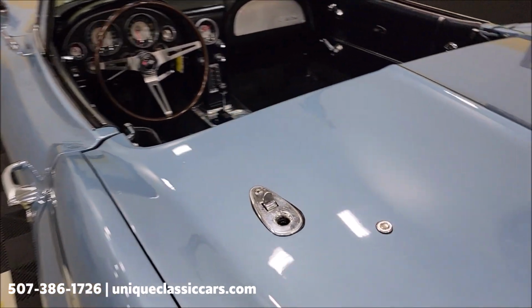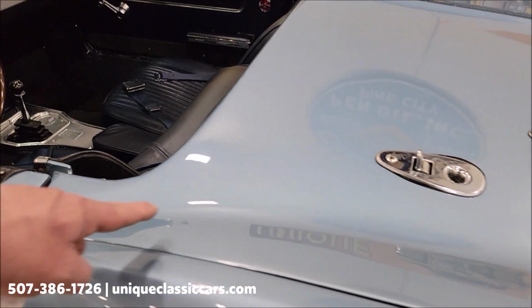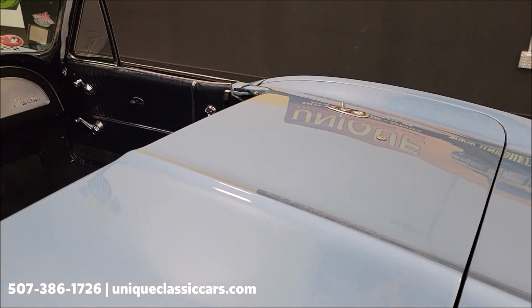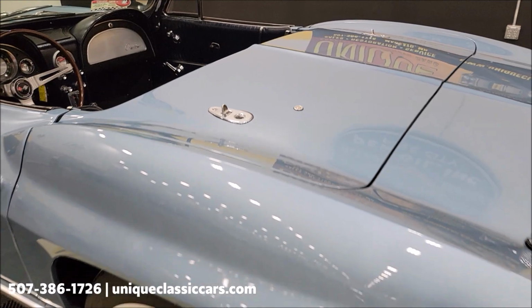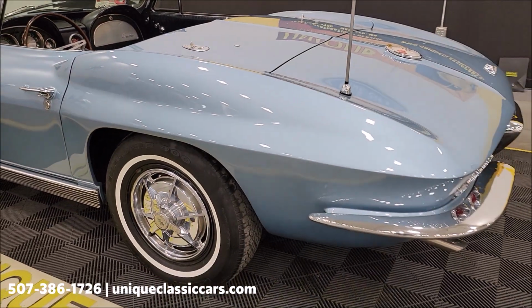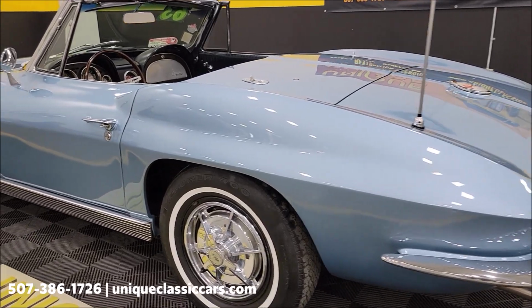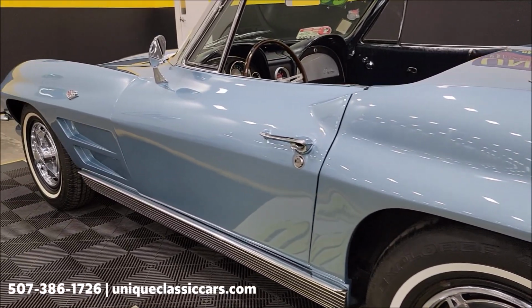Take a look at the top. Lots of times you'll start to see a bunch of wear where the convertible top goes down and around on them. Looks good on this one. Of course, manual top, very easy to put up and down. Takes all but a minute or two tops. Let's go ahead and take a peek down the driver's side here.